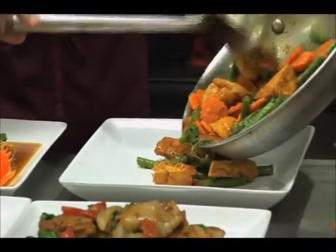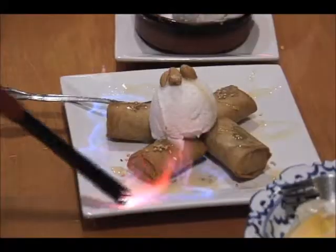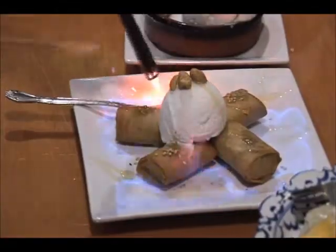My name is Wah Tang. This is Thai Roy, and the restaurant has been established for 2 years, so we serve authentic Thai food. The restaurant is more of a casual dining. It's not too formal. It's more of a family and casual, romantic dining room.